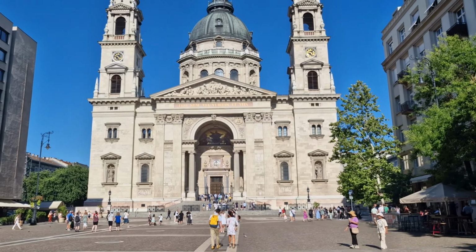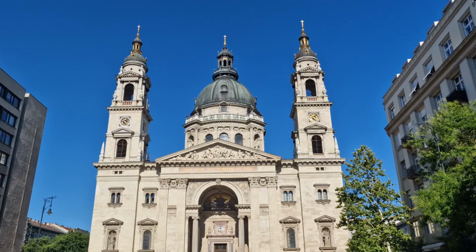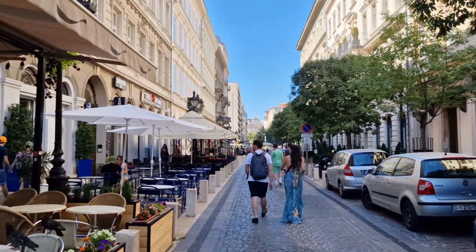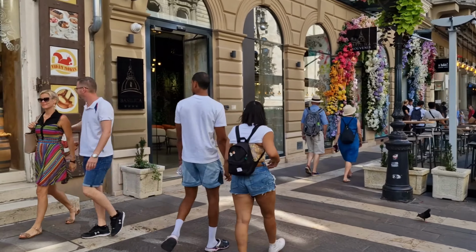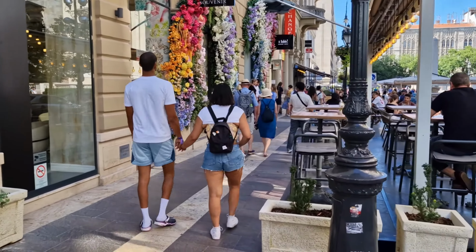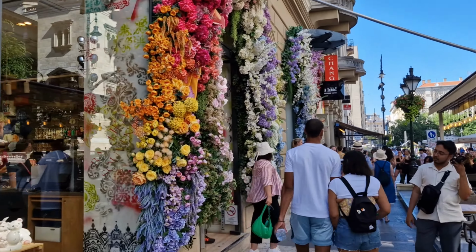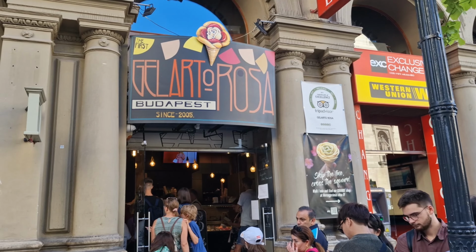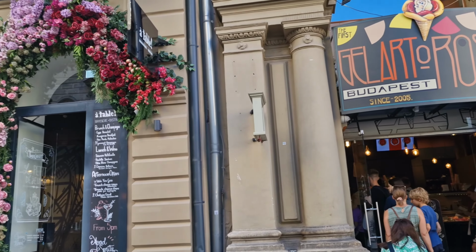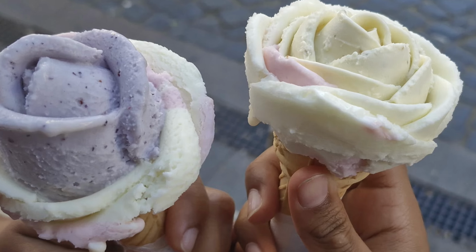The area surrounding St. Stephen's Basilica is one of Budapest's most vibrant and lively neighborhoods, filled with cultural attractions, dining options, shopping, and beautiful architecture. This bustling district is a perfect blend of historical charm and modern convenience, making it a must-visit for anyone exploring Budapest. The area also boasts a wide variety of dining options, from traditional Hungarian cuisine to international fare. You can also try the rose ice cream like we did.